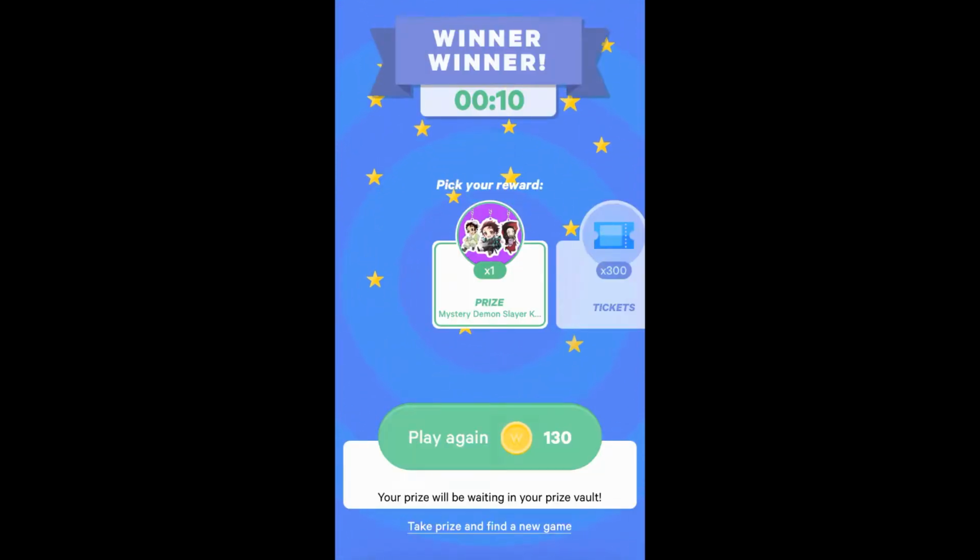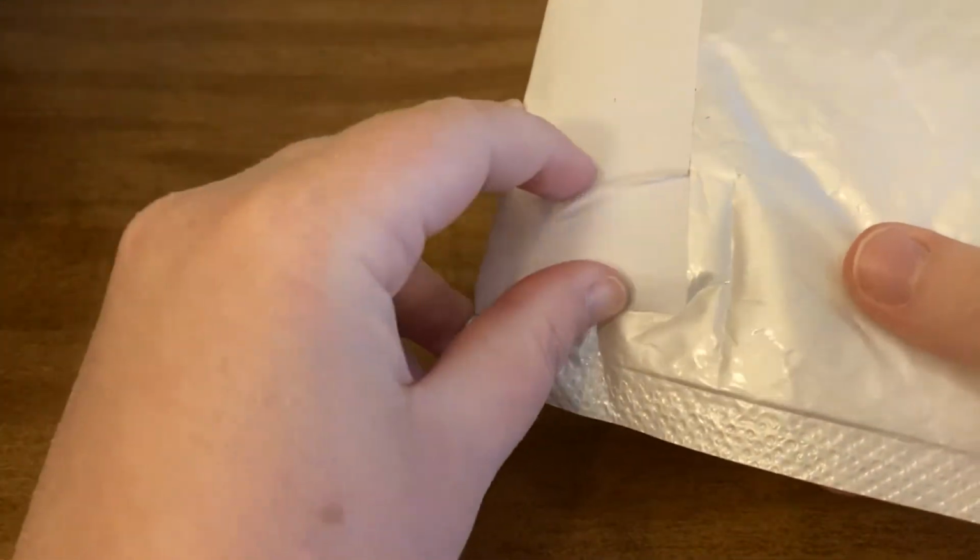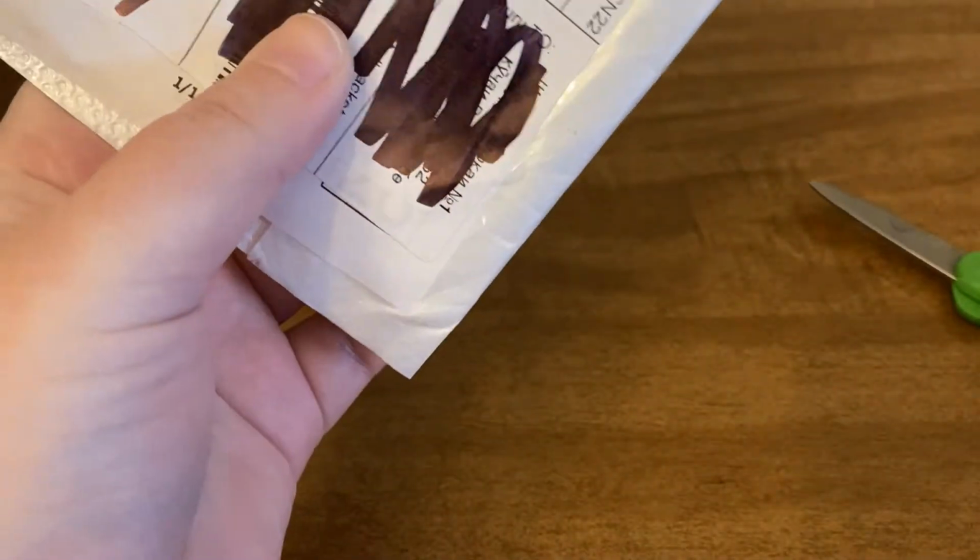We have a winner! All right, everyone, so that is how I won this. Let's go ahead and get this opened up. Let's see. I think I am going to need my scissors. Give me just a second, guys.